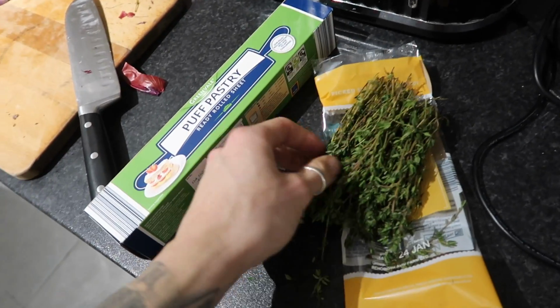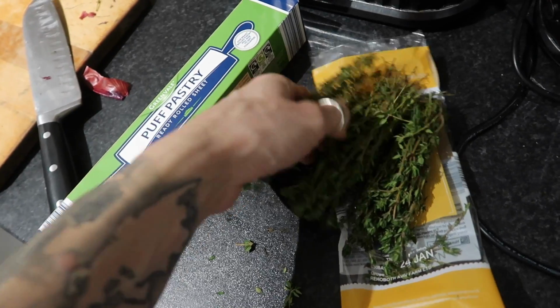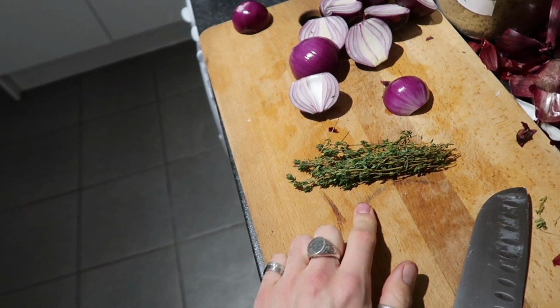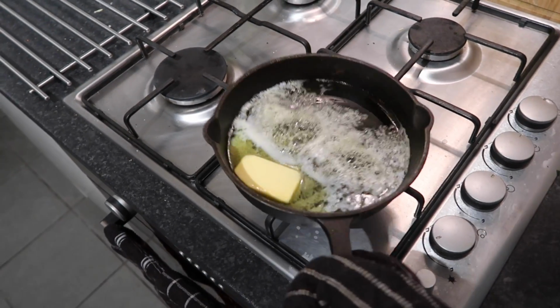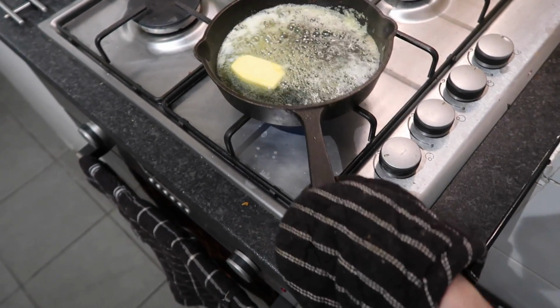And then while that's melting, you just want to grab some thyme stalks, I'd say a good handful, maybe like that much. The recipe does call for bay leaves as well, but I actually couldn't manage to get my hands on any, so we're just gonna have to use thyme for this evening, but I'm sure it'll be just as delicious. It's always important to remember as well, if you are using a cast iron pan for this, to use some form of heat protection on your hands, because this can get really hot.